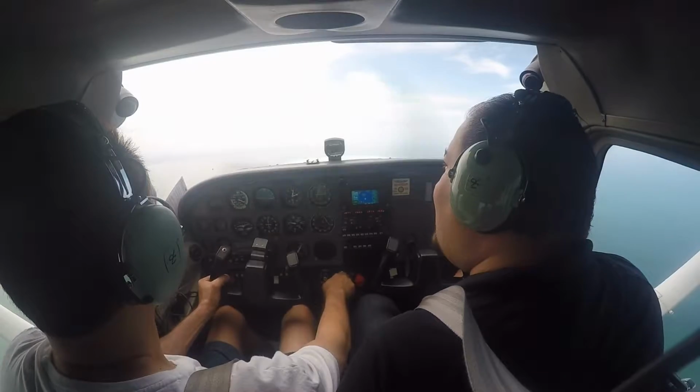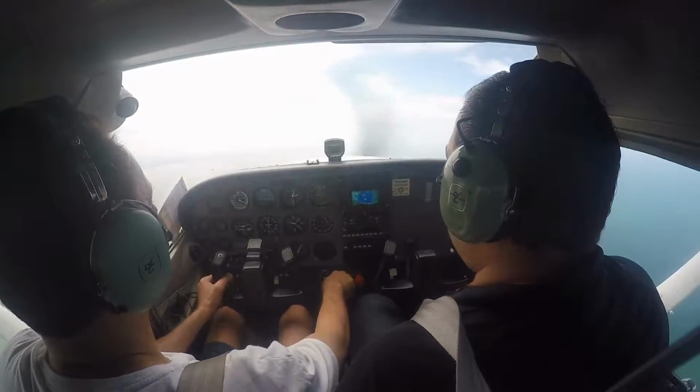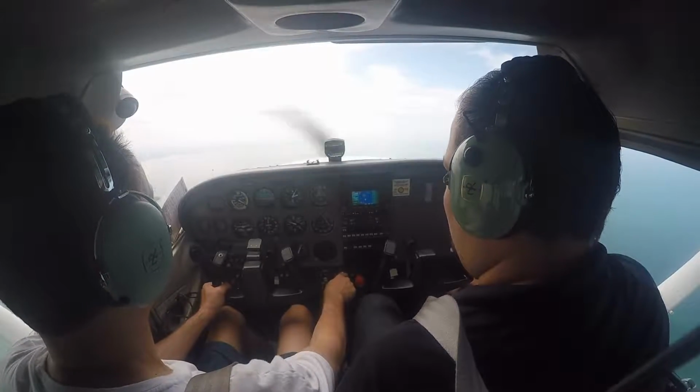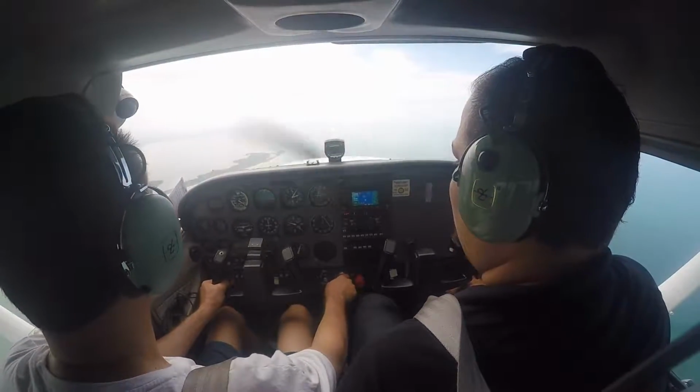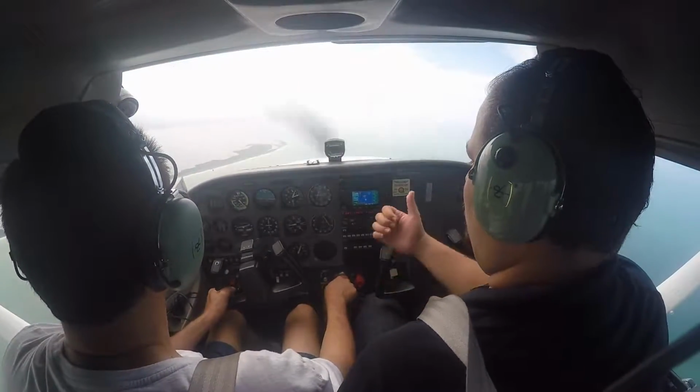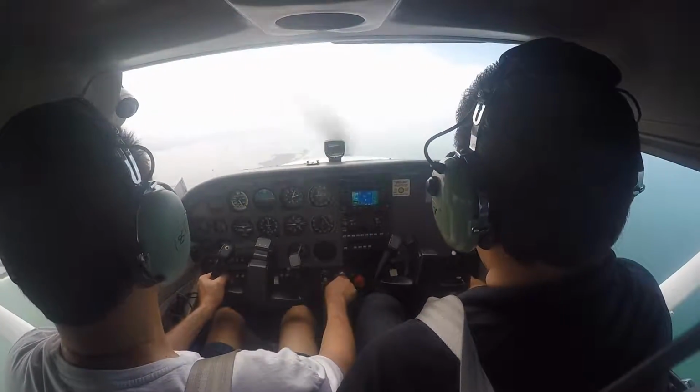Can't really tell where these clouds are. So we're at 2,000 now. Yeah, so level us off. Get us back to south heading. South heading. Oh, south, yep.